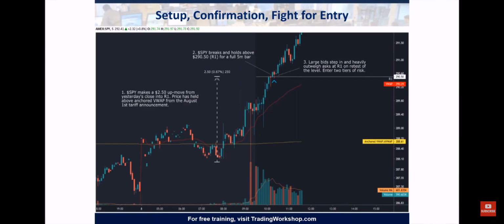Next, SPY broke above my 290.50 R1 level with a full 5-minute bar. And on the pullback to that level, we had very large bids step up. They heavily outweighed the asks at R1, and they were able to absorb what looked like selling into the level. No matter how hard the sellers pushed, those bids would not budge. And so that's where I entered my 2 tiers of risk for the trade.